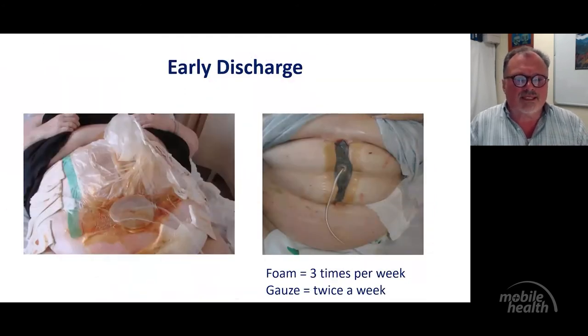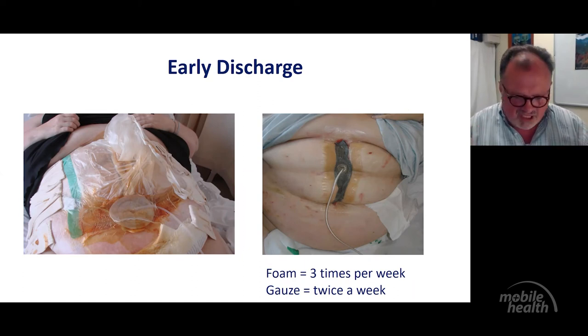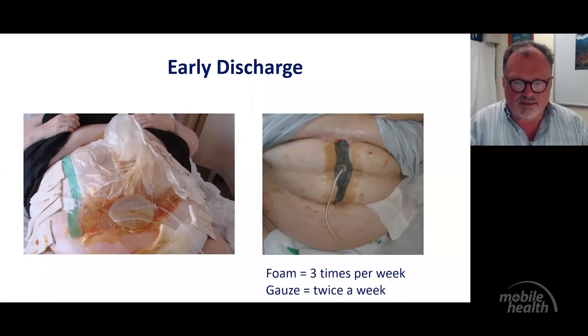So of course, see the difference here, and we change this dressing 3 times per week. If you use gauze for this, we would never use gauze, we change it 2 times a week. Gauze has an antimicrobial in it, so that's the reason why we only change it 2 times a week as a rule. We have to set standard practice rules, because we've got about 3,000 nurses we need to educate, and it's important that we stick to a good standard. So foam is always Monday, Wednesday, Friday, and gauze is Monday and Thursday.